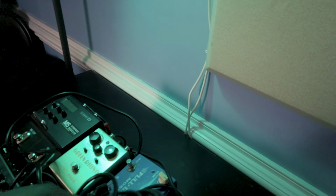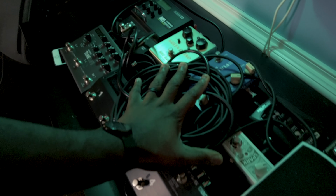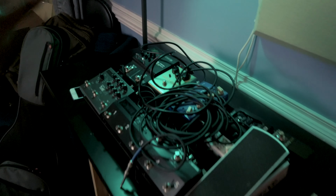I'm about to redo it because it needs some work. It's pretty bad cable management on it right now. I'm getting rid of some things, adding some new things, but this just gives me a great workspace to be able to work on stuff.